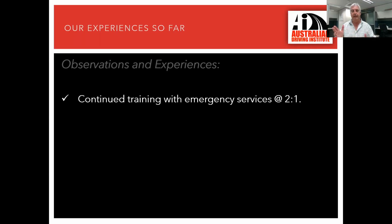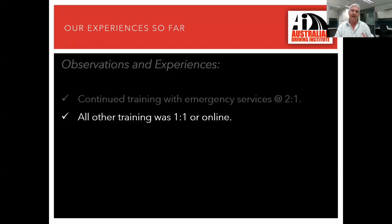Now, obviously, you'd expect people in emergency services to be, they were ambulance related, by the way, the high-end ambulance operators, high-end paramedics. And I think we were more conscientious to keep it clean than they were, but they were fine. Like they said, no, we're clean, don't worry about it. So it was interesting that we're in this almost a state of semi-panic, and they're fine about it. But all of our training basically went either one-on-one or online.